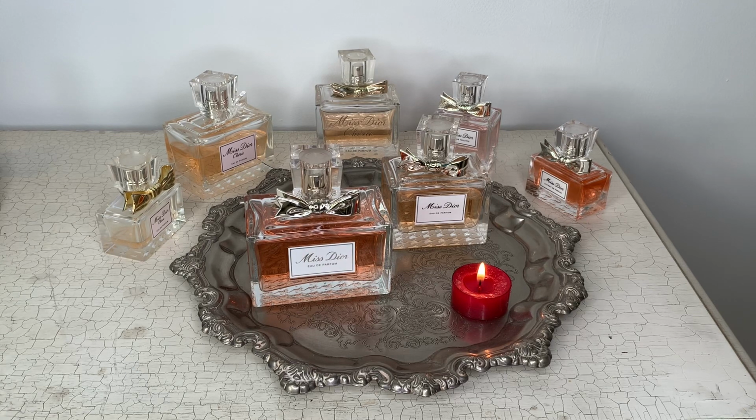There's no sudden note showing up that wasn't there before. There's nothing that suddenly retreats. Everything's the same until eventually you get this vanillic, almost ambery dry down, and it feels like right at the end the rose does finally disappear.